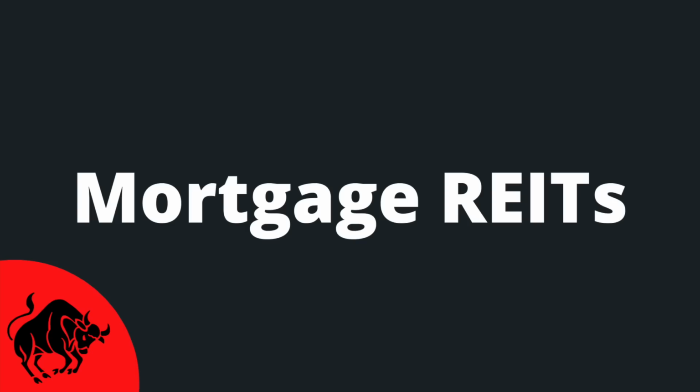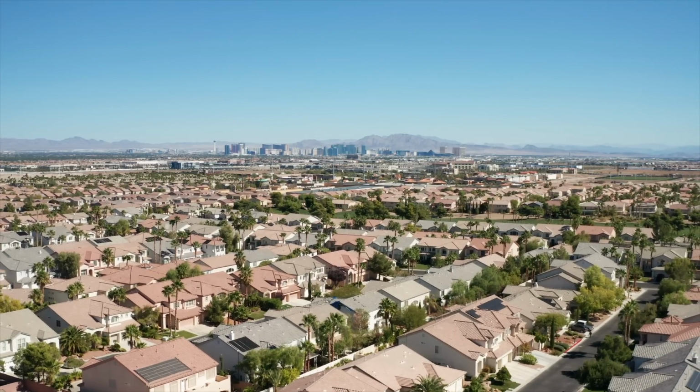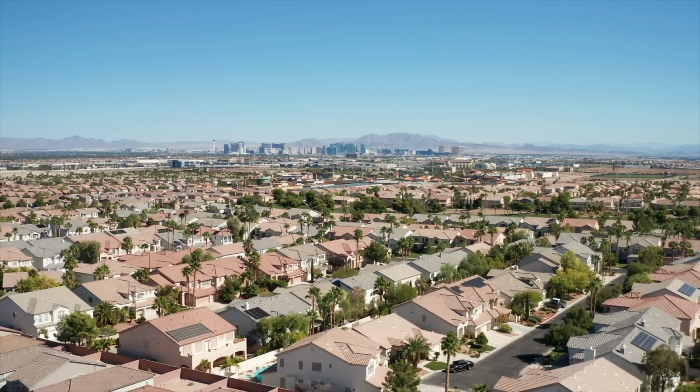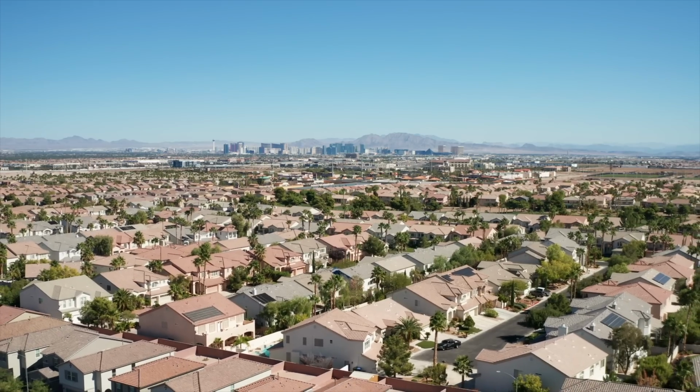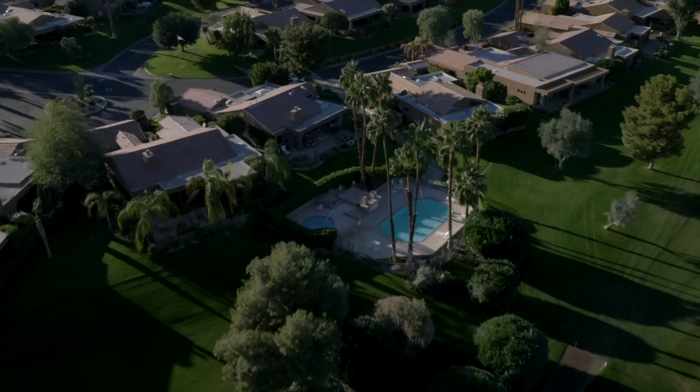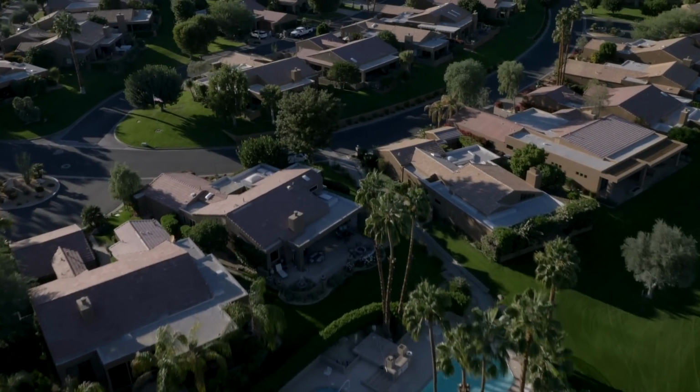All of the options that currently exist in terms of mortgage REIT funds hold a very high number of very poor and mediocre companies in this sector. I'm personally not a fan of 90% of companies in the mortgage REIT space, despite the high yields that they offer. Too many of them just have very poor track records over the long term.